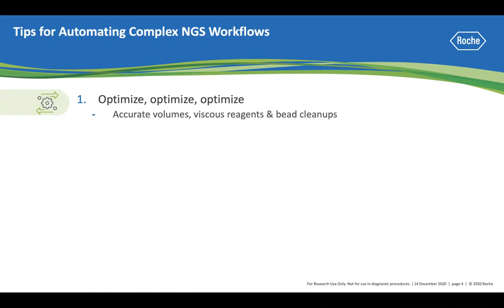So first, when developing an automated NGS workflow, we would strongly recommend investing the time upfront on the optimization process. This gives you a much better shot at successful method performance in the first few rounds of live testing, minimizing the amount of troubleshooting at the later stages of the development process and saving time in the long run.